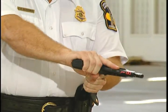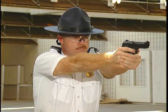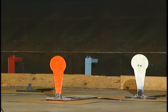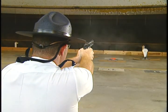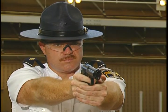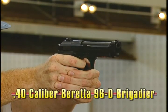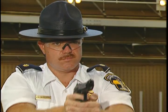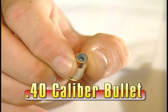Many other agencies, such as the National Marine Fisheries Service and the General Services Administration, also use this ammunition. The .40 caliber cartridge is designed to provide more stopping power than the 9mm and may be used in a medium-frame semi-automatic pistol. This, for example, is a large-frame .40 caliber Beretta 96D Brigadier pistol, which is standard issue to the Immigration and Naturalization Service. This .40 caliber bullet is controlled expansion ammunition.